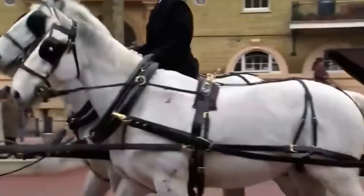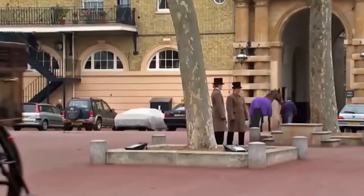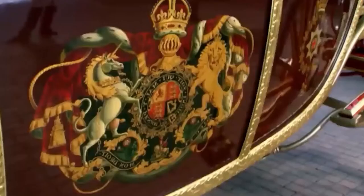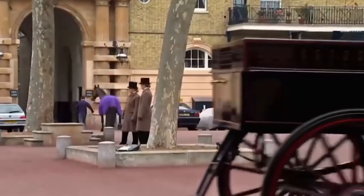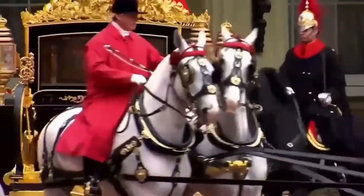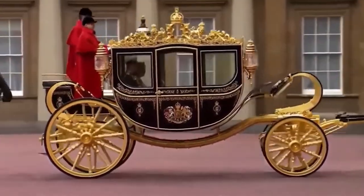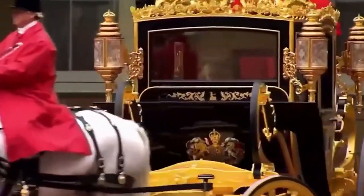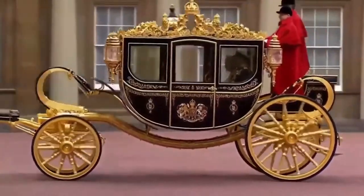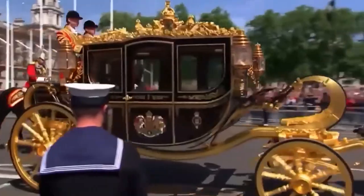There are more than 100 coaches in the Royal Collection, and the most important carriages are held here at Buckingham Palace's Royal Mews. The newest coach in the Mews is the Diamond Jubilee Stagecoach, which made its first appearance in 2014 as the Queen set out from her palace for the state opening of Parliament. The Jubilee coach looks like a classic fairy tale coach. Black and gold. It's got all the symbols of monarchy.